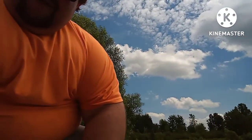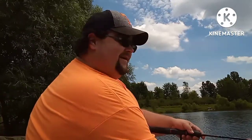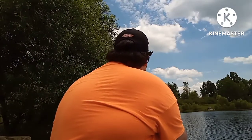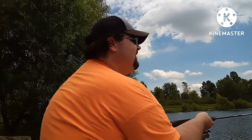If you're wondering what just happened, something just took a swipe at that bluegill. My live liner just started singing to me. So we will see if we can catch whatever that is. And I'll just throw this minnow around this shoreline while I'm waiting. Got the adrenaline going a little bit there when that bait runner started singing.